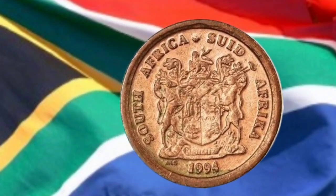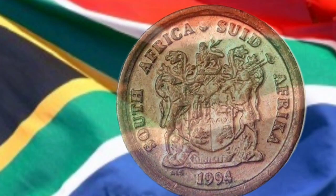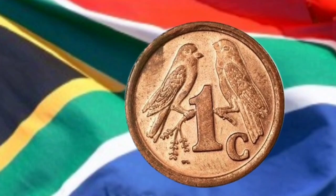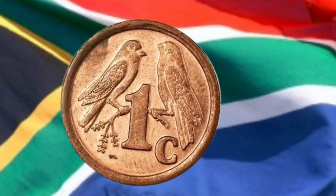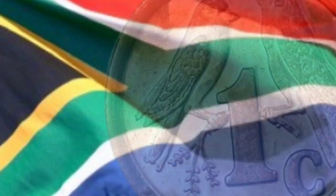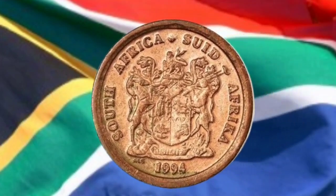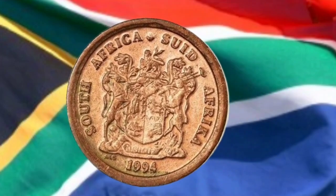The 1994 1-cent coin was made of bronze-plated steel, a change from the earlier bronze-only coins. This makes it susceptible to color changes over time, especially if it's been exposed to humidity or heat. However, collectors often prefer coins that have maintained their original luster. That original red bronze glow is one of the indicators of high value.